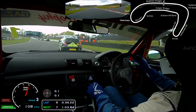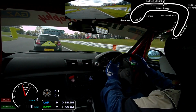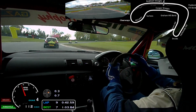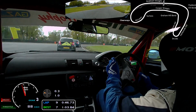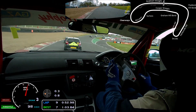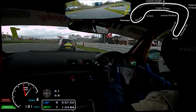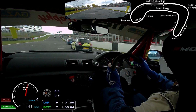I've now been following the car in front for a couple of laps, and I'm trying to think how can I get past him. So there's a few things I was trying. One was going into Druids, but that wasn't working at all. The other one is just getting a decent line round this corner, which we call Clearways, and then making sure that you get good speed going down the straight so that you can pull alongside. So let's see how we get on with this one.